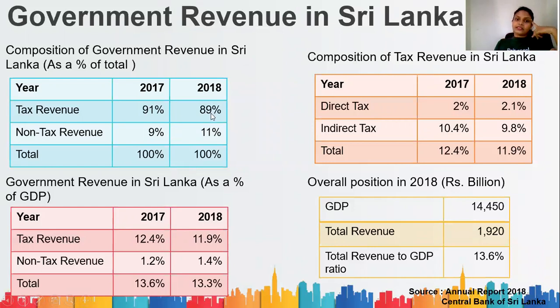Okay. So in 2017, tax revenue was 91% and non-tax revenue was 9%, whereas in 2018, tax revenue was 89% and non-tax revenue was 11%. Then as a percentage of the GDP, in 2017, tax revenue was 12.4 and non-tax revenue was 1.2, where the total government revenue was only 13.6 of the GDP. And in 2018, tax revenue was 11.9 and non-tax revenue was 1.4%, which amounted to 13.3% of the total GDP.